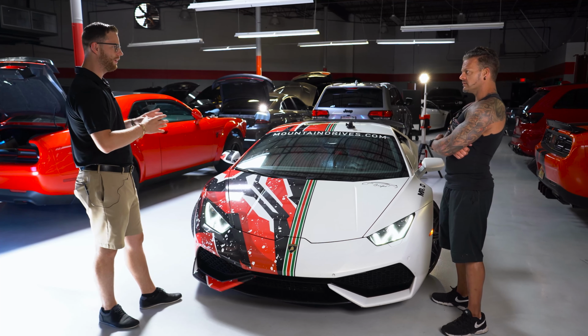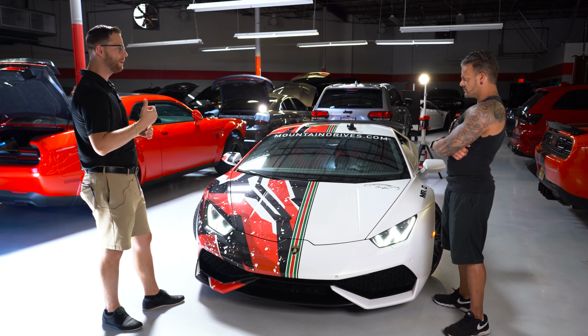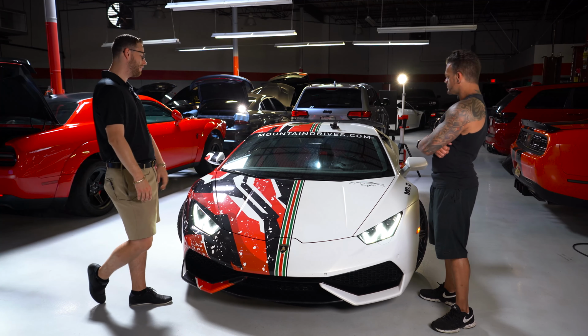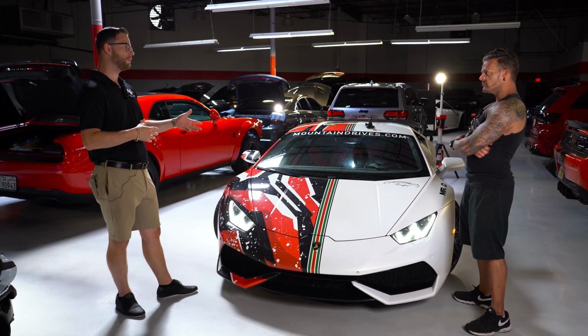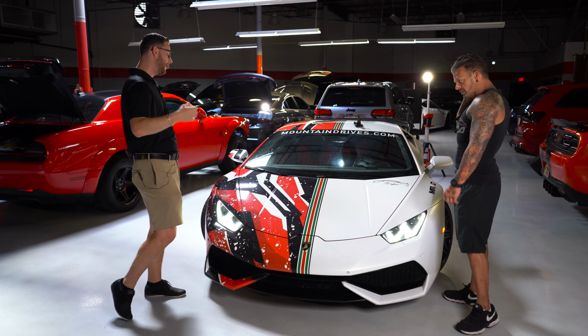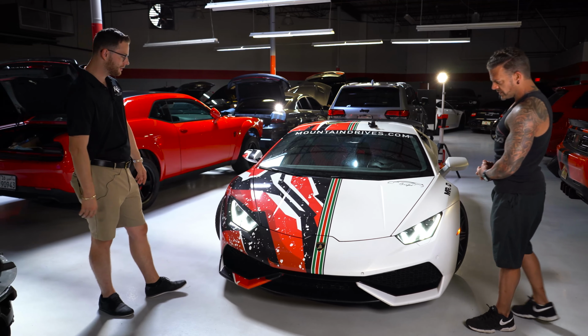So I took the idea. I've always been a big fan of red, white, and black. I went up to my buddy in Greenville, South Carolina. His name is Matt. He works with Precision Wraps and Graphics, who I have on my car as well. Does great work. And we got in touch with Skeppel. Skeppel took the idea that I had in my head and put it on paper. Once he put it on paper, we had it printed out, put it on the car, and it came out fantastic. Yeah, I really like it.